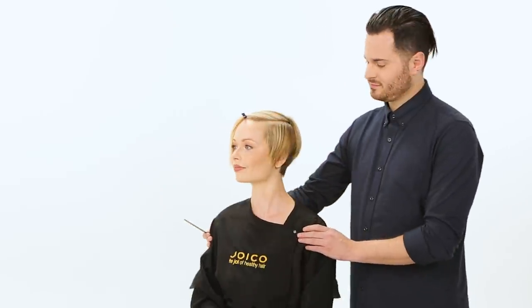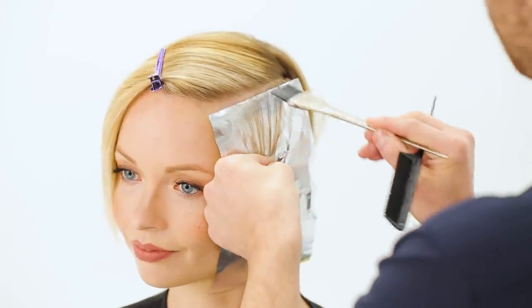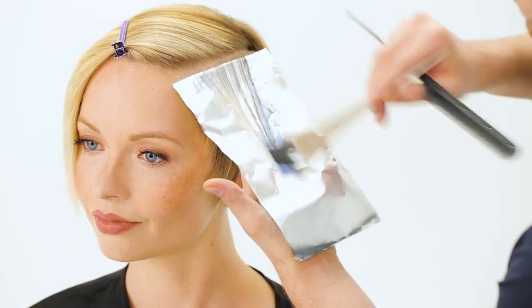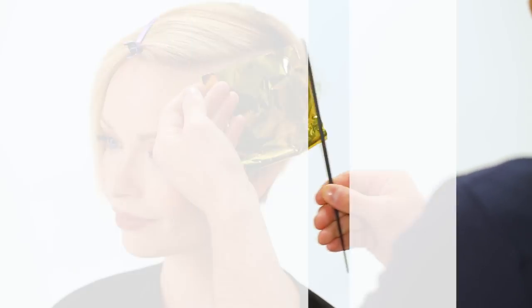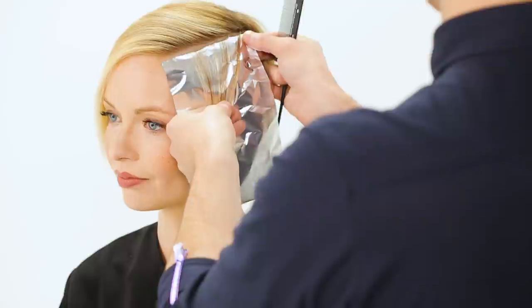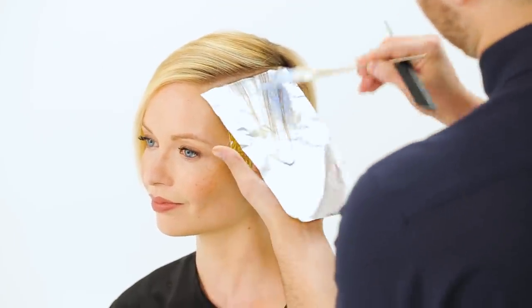Step 1. Starting on the left side at the parietal ridge, take horizontal weaves and apply Formula 1. Place the lightener where it is needed and avoid the already lightened pieces. Step 2. Take a back-to-back weave and apply Formula 1. Weave out the blonde pieces and highlight the dark pieces.